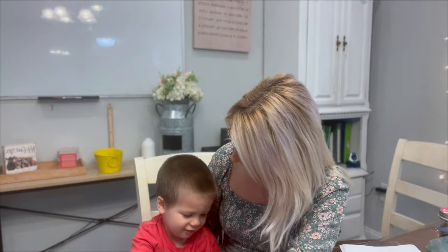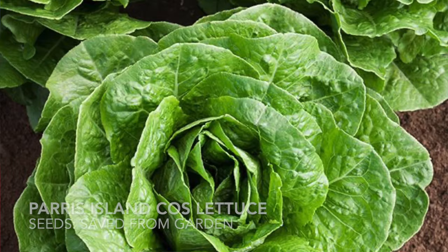So let's talk about lettuce. One of my favorite varieties is Paris Island lettuce. This is a romaine type of lettuce that gets really, really big. It's probably my biggest variety of lettuce that I grow. It is very prolific in the garden, so this is just a variety that grows really well for us. It is also a variety that withstands heat a little bit more than some of my other ones. So Paris Island lettuce is kind of my go-to romaine type lettuce. It's bigger, it's going to feed more people, and it has a pretty good heat tolerance as well.